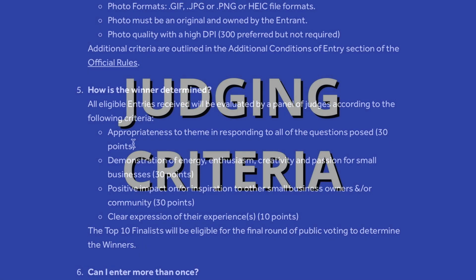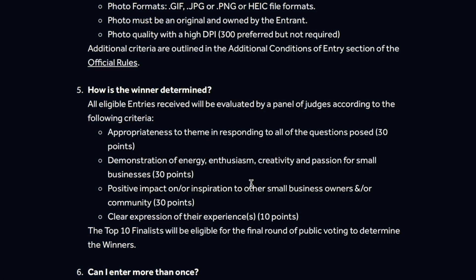Moving on to how they judge the whole entire application. So in total, you can get up to 100 points. Appropriateness to theme and responding to all of the questions is 30 points. Demonstration of energy, enthusiasm, creativity, and passion is 30 points. Positive impact on or inspiration to other small business owners or community is 30 points. And the last 10 points is a clear expression of their experiences. And so if you are able to clearly capture all 4 of those points within your story and with your photo, you are going to take home a grant.